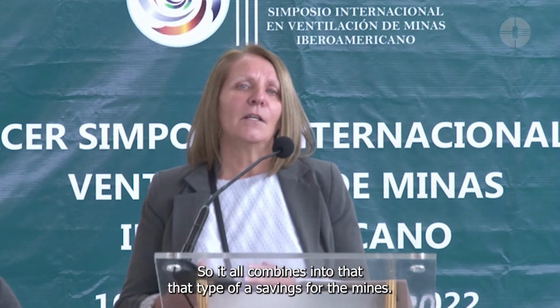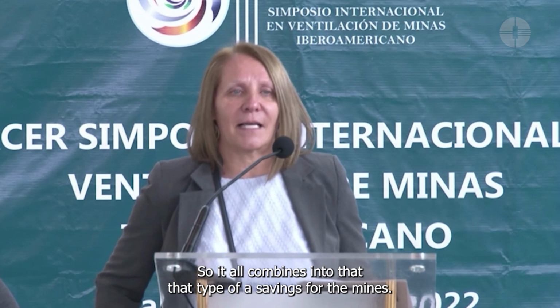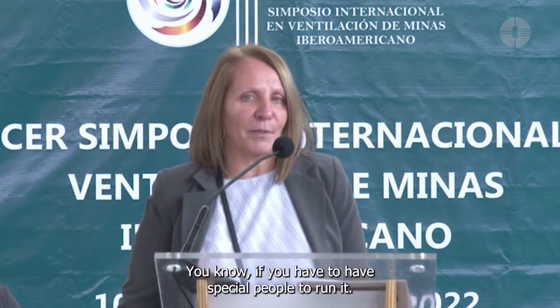Okay, so it's a combination, of course, of energy costs, installation costs, maintenance costs, extending the equipment into different levels. So it all combines into that type of savings for the mines. Like when you're running fiber, of course, fiber is expensive to run. If you have to have special people to run it, a coaxial cable is very cheap. It's easy to advance, and any miner can do it. So you're saving the costs from that perspective.